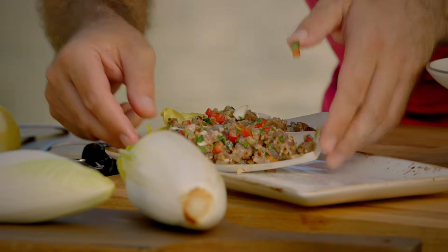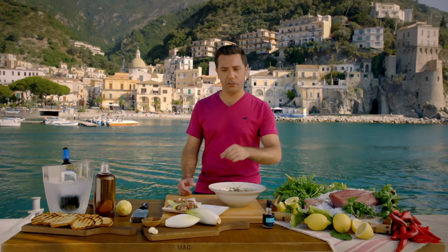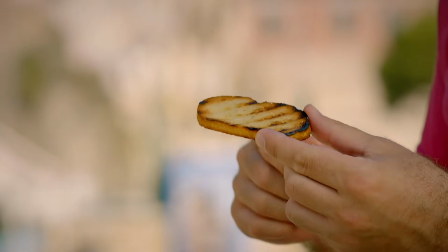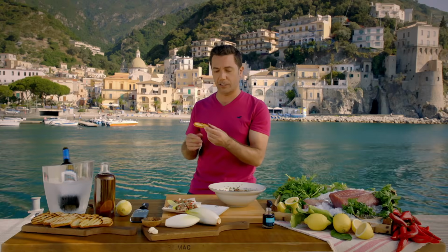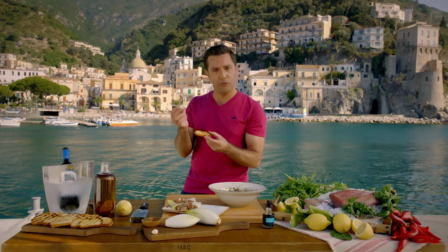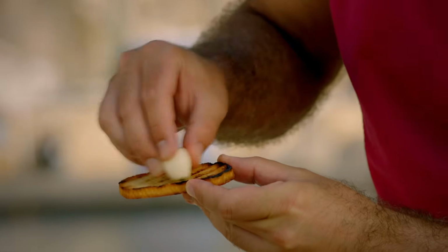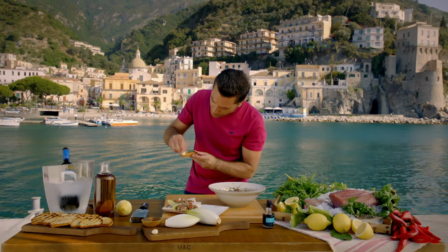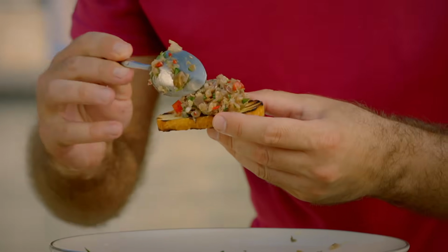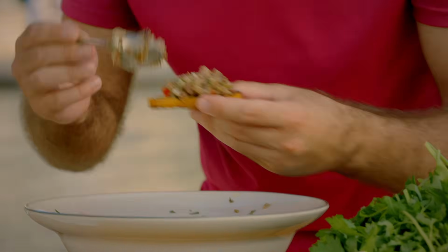Nice. And if you want to do a nice bruschetta for your aperitivo, the only thing you have to do, get a bit of ciabatta. Grab a little bit of olive oil on the griddle pan so it's going to be nice and crispy. But my tip is this, get a garlic clove, peel it, and gently rub it on the bread. This is going to give you an extra kick. Pile the tuna tartare on top.